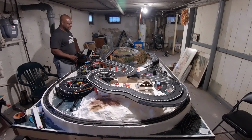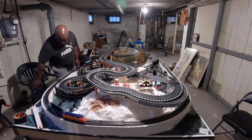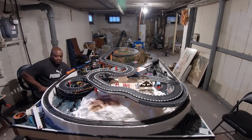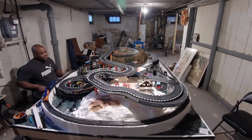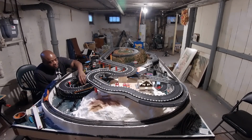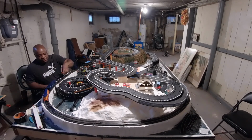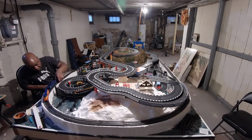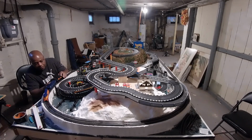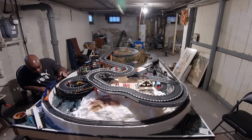Near miss. Alright, so it seems to run okay when it's connected to the locomotive. Let's add one of these guys and see how he performs. I'll connect it to another car.